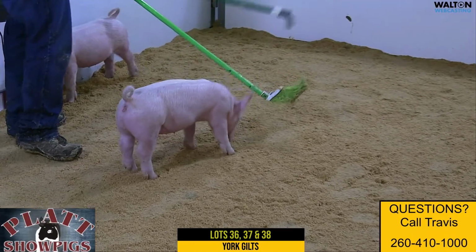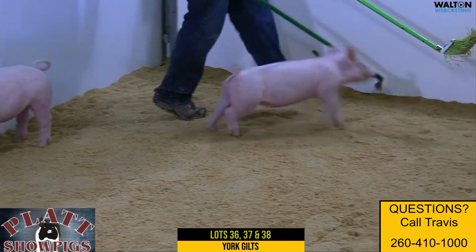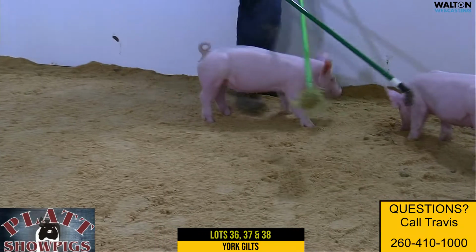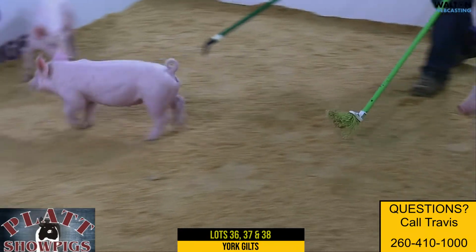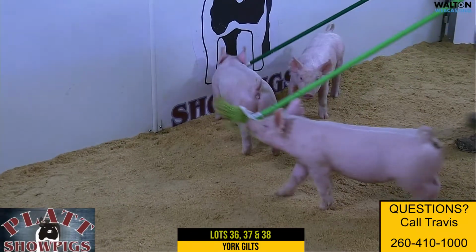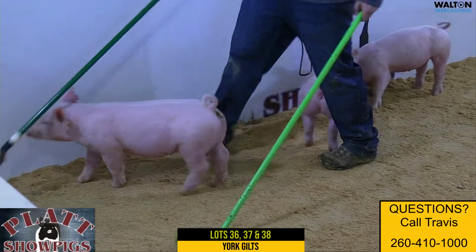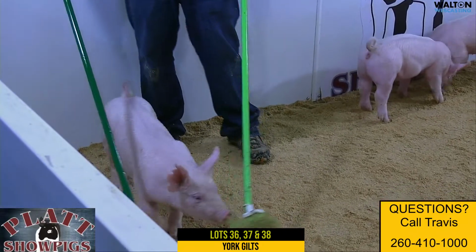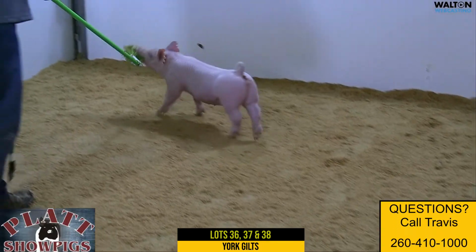I think it's harder to feed a December gilt into the August setting. If you've got a state fair that can show those, we think that she can be the kind of gilt that can get there in terms of her maturity and be very competitive past the Louisville setting in July. We think she can get past it and be, in this particular litter, a very competitive gilt on down to the summer.